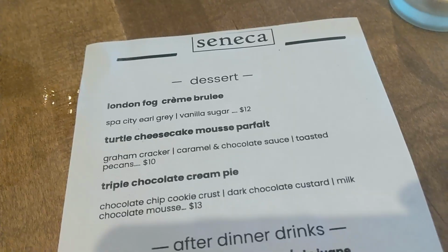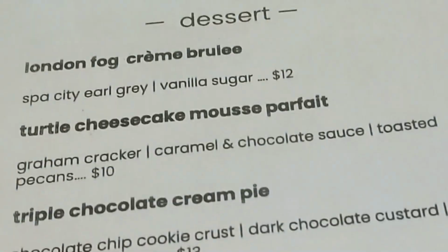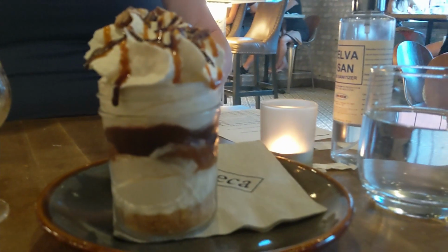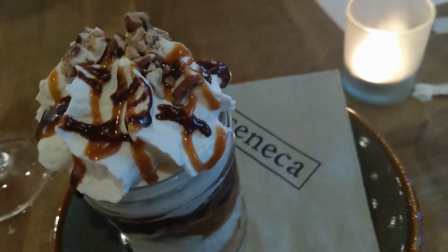So between the two of us, we settled on this turtle cheesecake mousse parfait: graham cracker, caramel, chocolate sauce, toasted pecans. It was really amazing. We shared it. That cheesecake mousse was really light and it carried the whole dessert really well. A lot of times when you order cheesecake, especially after a really heavy meal, you just feel gross after you eat that. In this case, it was nice and light, and the fact that we shared it was another layer on top. We got to have some nice sweet flavors, but not feel completely gross walking out of there.